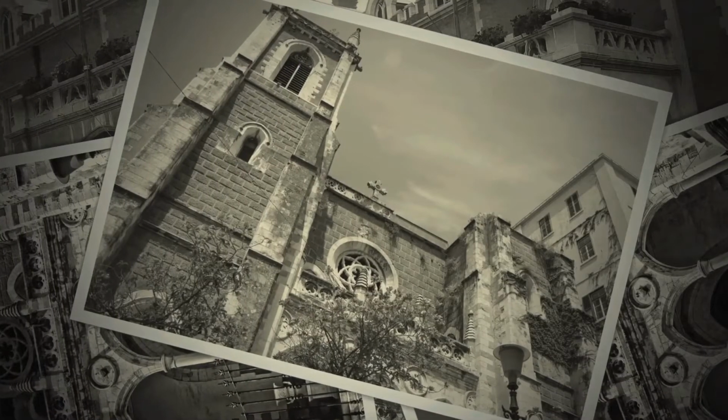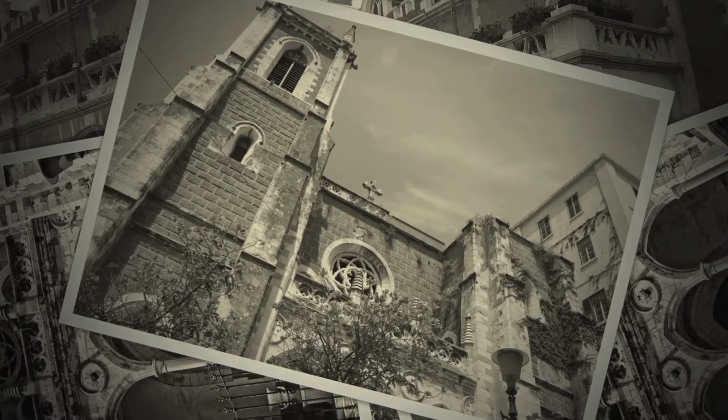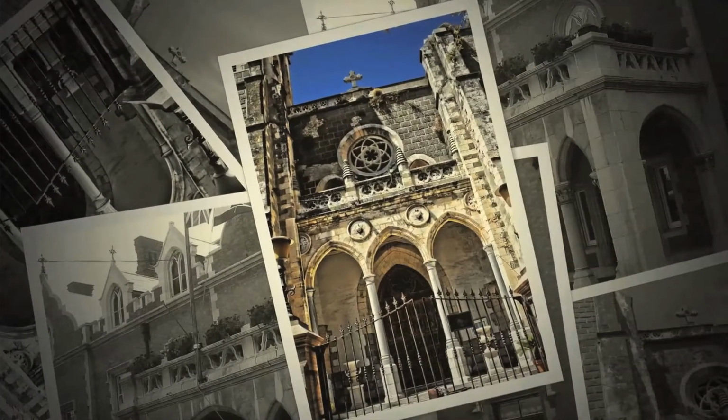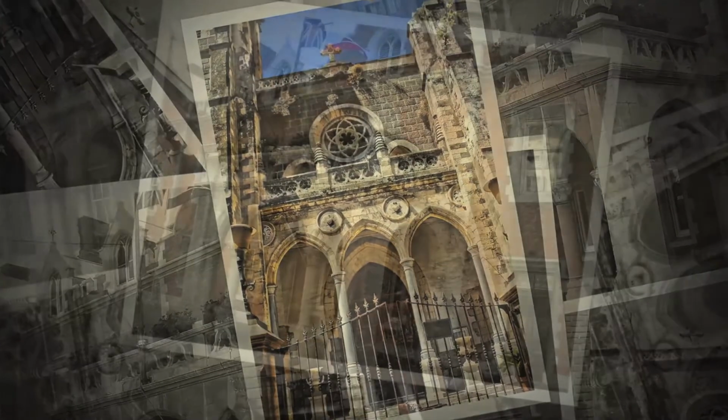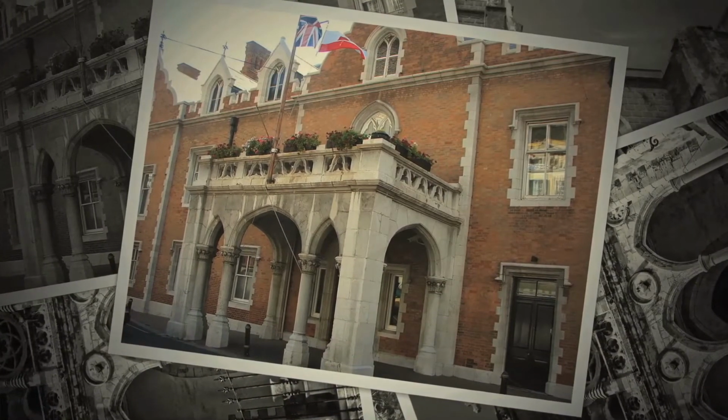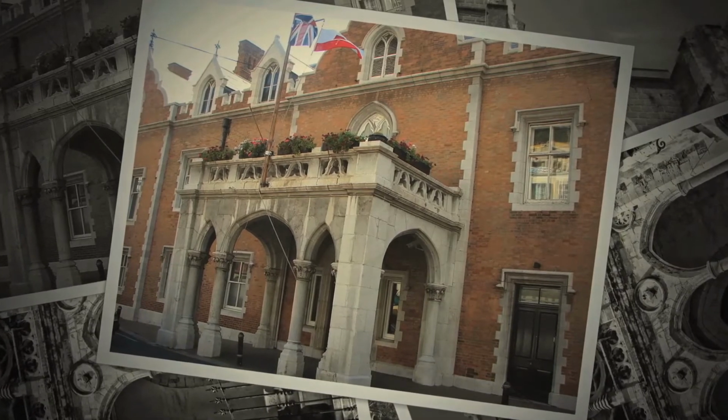Now, the design is very much in the neo-Gothic style. It was very much in fashion at the time, and other buildings in the neo-Gothic style in Gibraltar are the Sacred Heart Church and the new facade that was added to the convent, the governor's residence. That was also red brick, like the police station here.